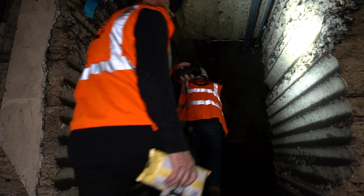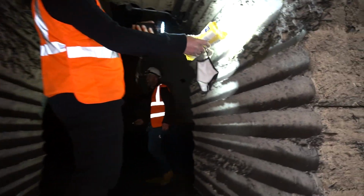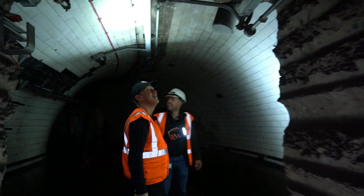Can you get the detail here, Siddles? Look at the gritty old concrete they used. Look at the lumps of stone in there. And here the tiles actually survive a lot better, don't they?